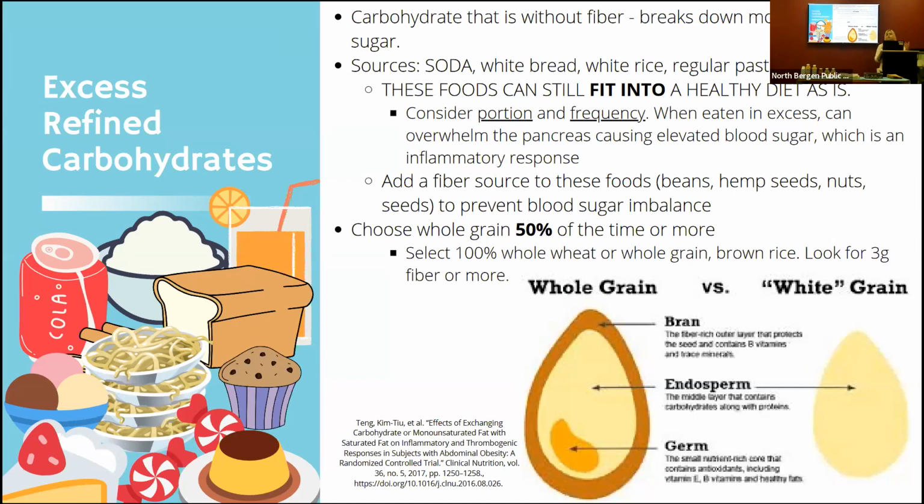And you can do that even if you're not a whole wheat pasta person, by adding certain vegetables. So adding a fiber source such as beans, hemp seeds, nuts to prevent blood sugar imbalance. The general recommendation is to choose whole grain products 50% of the time or more. A whole grain product is going to have the bran, the germ or the minerals, the antioxidants, including vitamin E, B vitamins, and healthy fats.